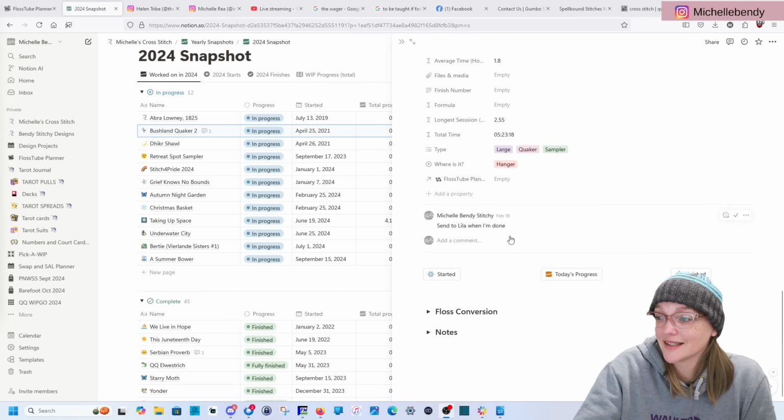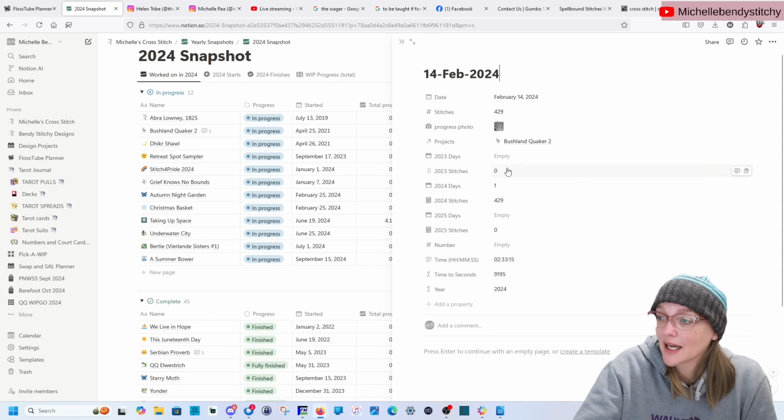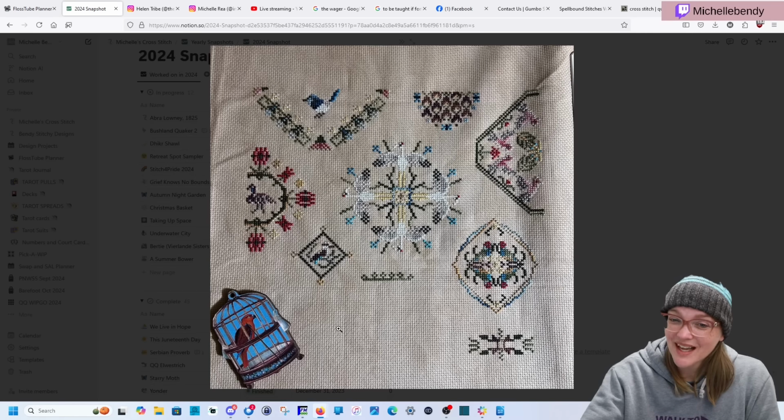I think I can. So I don't have any pictures in here because I haven't worked on this since February. But in February, it was this far along. So there's one giant motif here with a swan in it. There's one on the side, and then there's 3 or 4 little ones on the bottom. So this motif is halfway done. This motif is started. Could I finish this? Maybe. There's a lot of color changes in this.